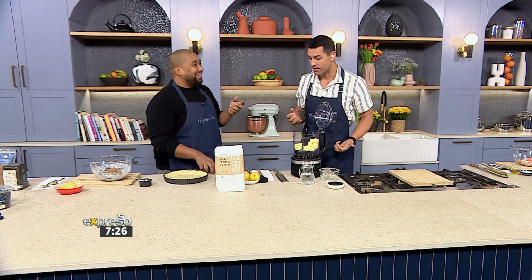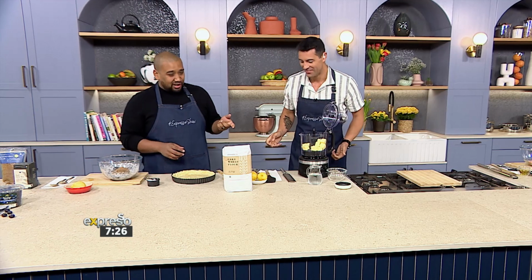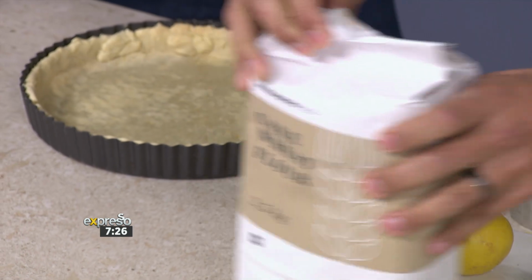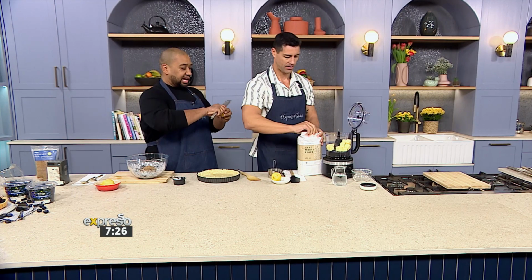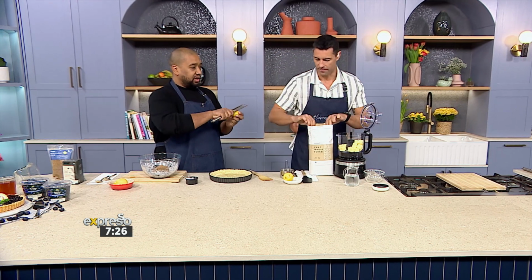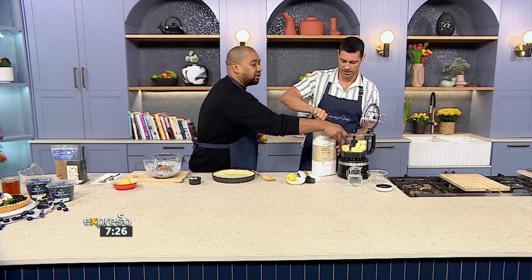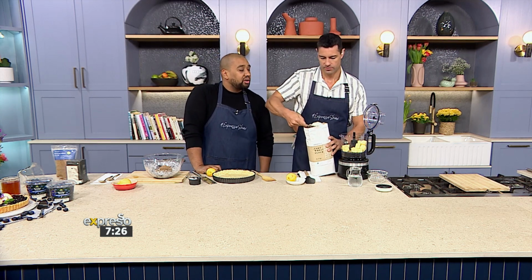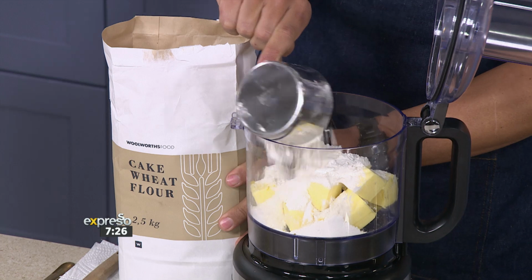Okay, then what I need from you, Ewan, is some flour. So you got 2 cups of flour for me. I'm gonna get cracking on your lemon zest. We're gonna add some extra lemon flavor to the base. And again, that's just gonna highlight the flavor of the whole entire dish. 2 cups, you say? There we go. Thank you very much. Okay, lemon zest in. 2 cups. Nice.